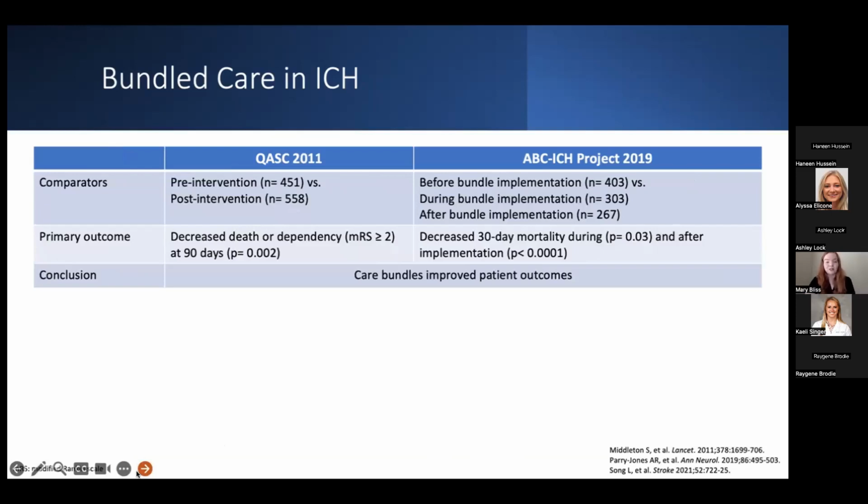So it's really interesting to note that these two studies actually did find a positive outcome for ICH, which is something that we didn't see in those two previous landmark trials for blood pressure lowering. Overall, this is some pretty good preliminary evidence that care bundles could improve outcomes in ICH.